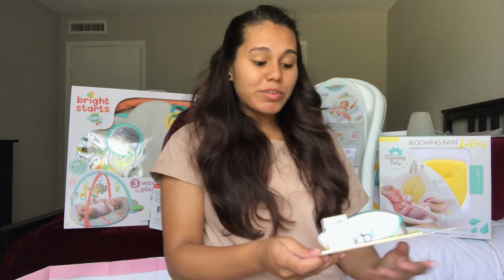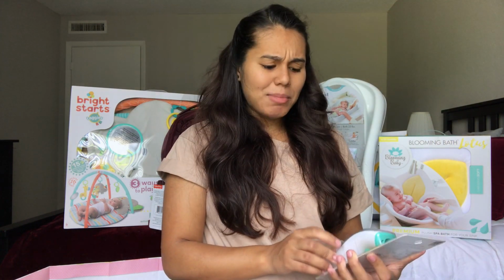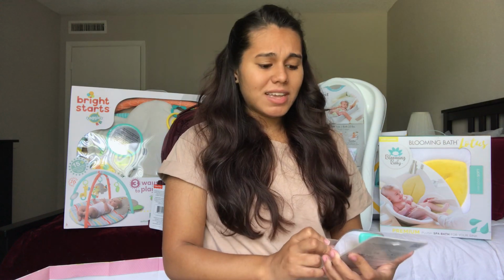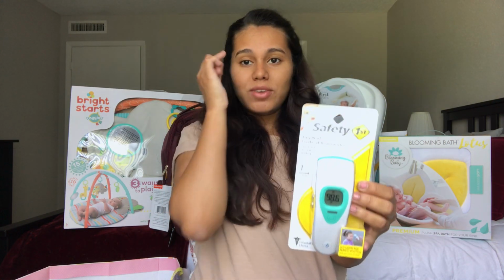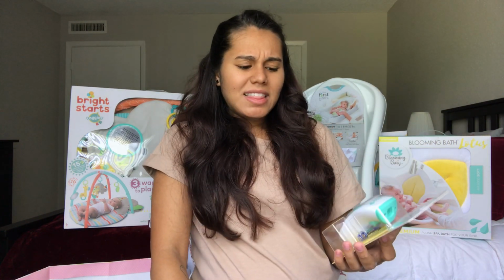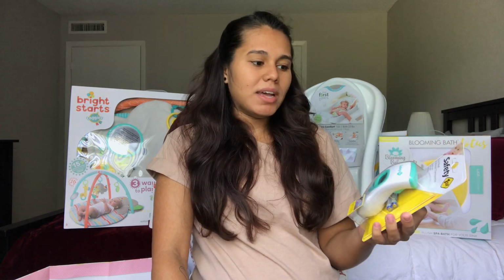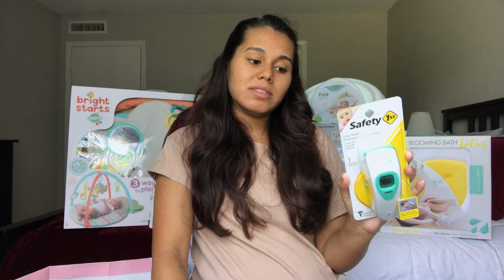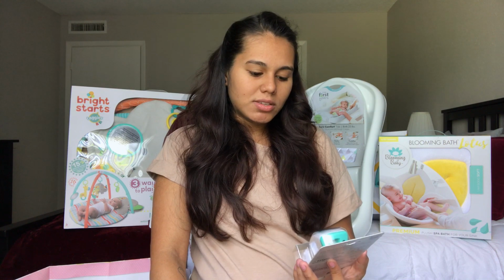And this one I was super excited about because you know how difficult babies can be. I mean, even adults get annoying when they have to get their temperature taken. So this is just a thermometer that you can use over the head. It was a little pricey. I think it was like $30-something or almost $30, but I'm really grateful that I got this because I feel like it's gonna help a lot when it comes to having to take her temperature when she's not feeling too good. So yeah. A digital thermometer.